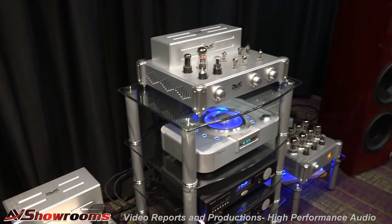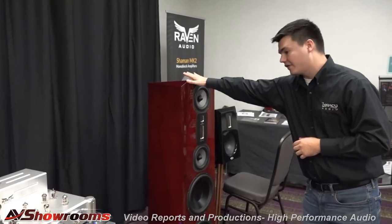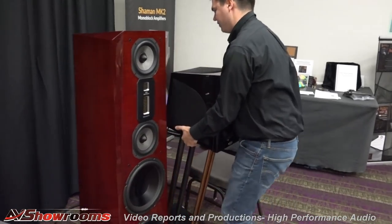So this is our mid-tier setup over here. We've got our standard Focus in the Cabernet finish and the exotic finish, that is, the high gloss. Yeah, it's beautiful. And I'll pull this out as well, to get a look at the back panel on this.